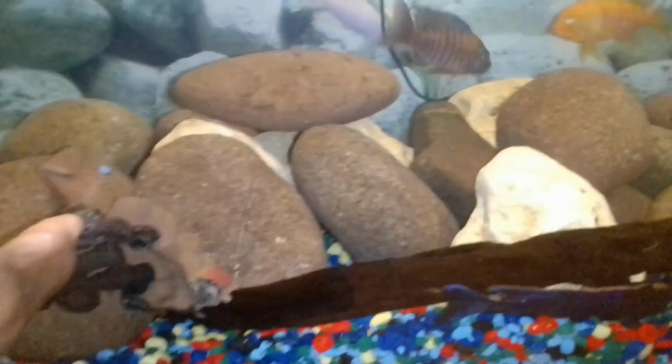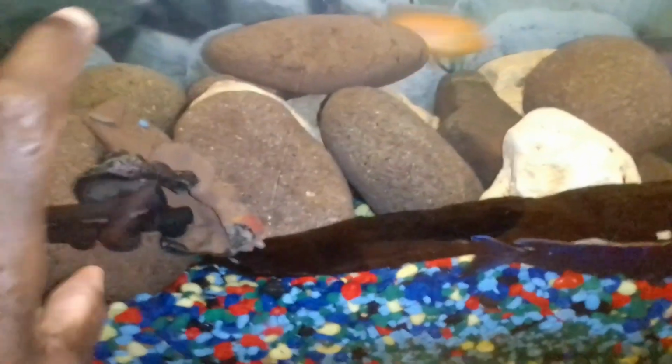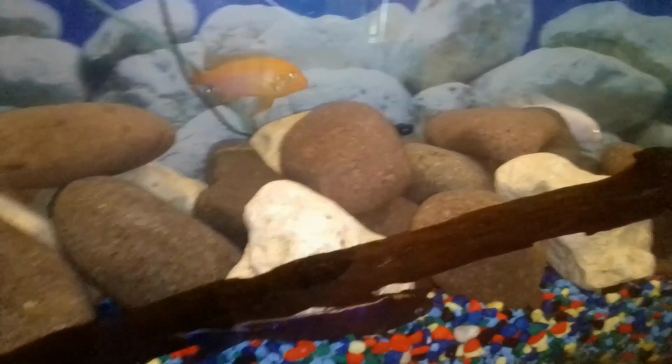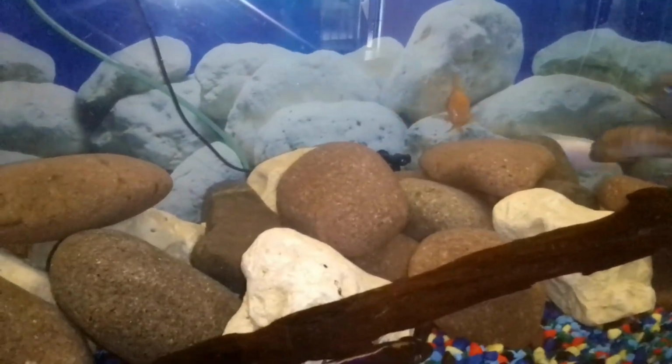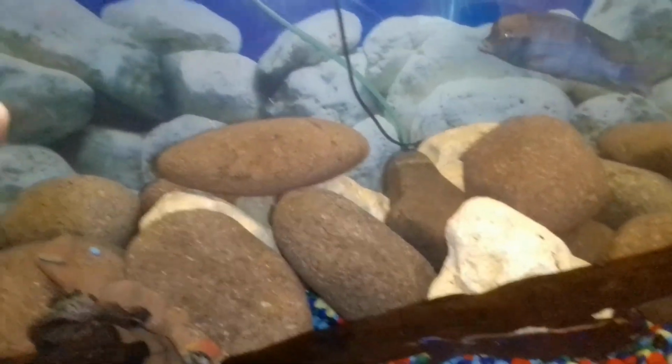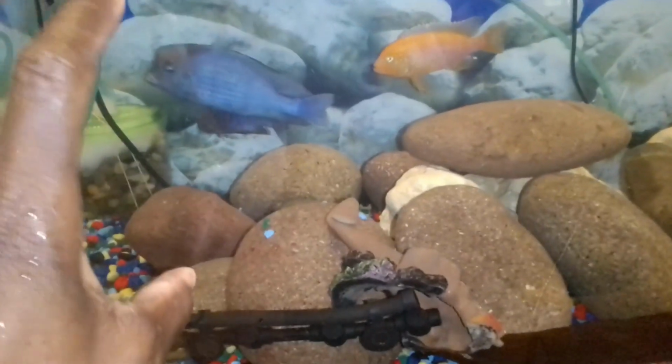Regardless of all the rock work placed within the aquarium, and the caves or cavities that are left for the fish to hide, to breed or to do different things, you have to have some space within your MBUNA cichlid pond or aquarium for them to play. So they need a large space.